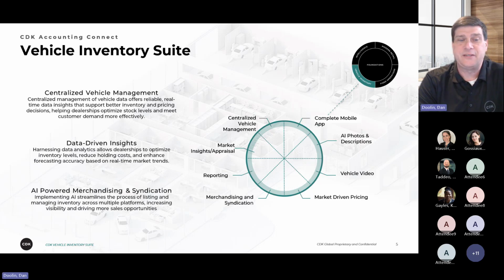Of course, merchandising and syndication. Reporting, whether those are static reports, or some of our AI-driven reporting tools as well. Market insights and appraisals are helpful when you're appraising that vehicle and looking at all the different options, whether it be book values or local listings reflecting vehicles that are very similar to the vehicle that you're listing as well.